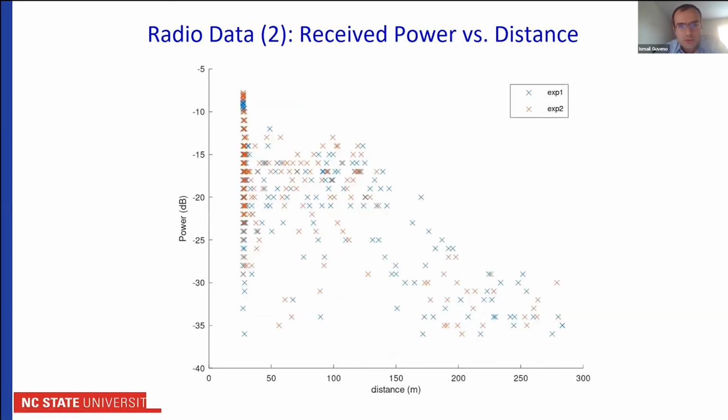And this one shows the received power versus distance. It doesn't consider emulation. Like I said, the emulation has a disk model for now, but 2 different experiments. You can see that as you go away from the base station, your receive power reduces, but because of path loss or antenna mismatch, these are dipole antennas and you have some altitude mismatch with the base station. So you have receive power fluctuating over time.